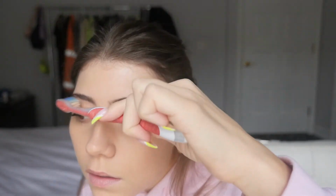So yeah, that's what it looks like. I don't know if you guys can really notice the difference, but there you go.